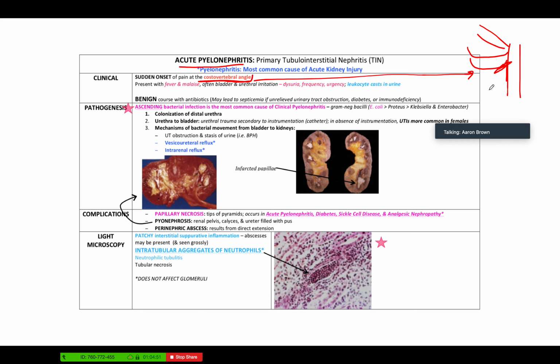In order to check for tenderness there, you put your palm on that angle, and then you pound on your hand like this. If your patient is having pain in that spot, that tells you that they have pyelonephritis, okay?